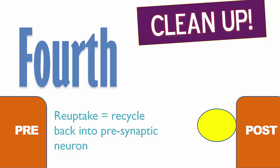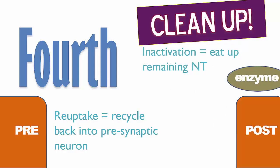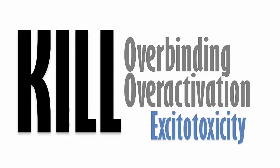Reuptake means that some of the neurotransmitter is sucked back into the presynaptic neuron's axon terminals. Inactivation means that a small amount of enzymes are released to eat up the remaining neurotransmitter in the synapse. Problems include overbinding, where the neurotransmitter stays attached to the receptor too long. Another problem, called overactivation, is reconnecting too often, called excitotoxicity. Both of these can damage or kill the neuron.